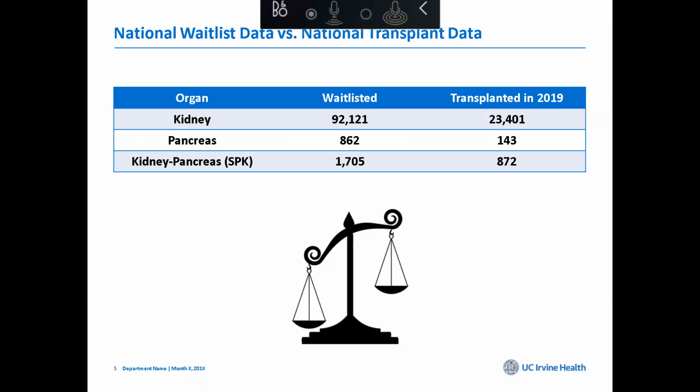So though that is a phenomenal number, and it's awesome that we were able to help 23,000 patients, that is quite far off from the 92,000 number of people that actually need a kidney. So this just serves to show that there's a huge gap between the need and the resource, the organs that are actually available to meet that need. And the same is true, as you can see, for pancreas and simultaneous kidney pancreas transplant.